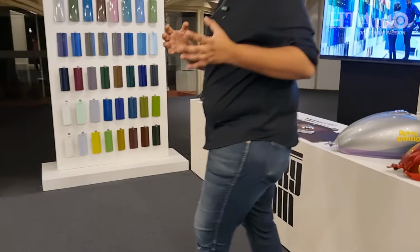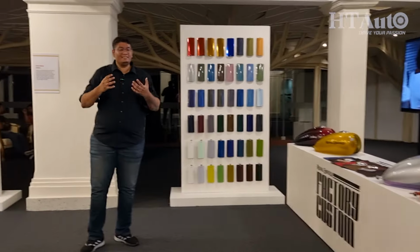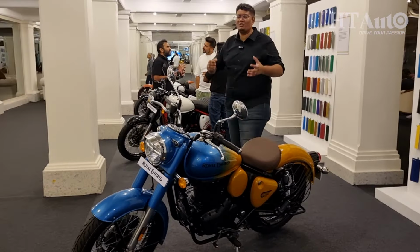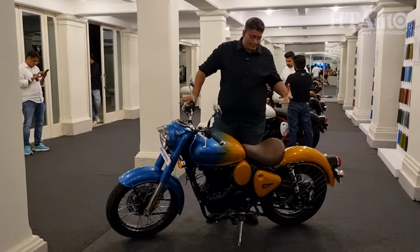Now remember, fundamentally it's still the same bike, so you still get the same motorcycle. In this case it's a 2024 Classic 350, so J series platform, 349cc engine, 20 bhp, 27 Nm peak torque, 5-speed gearbox, all of that stays the same. And the colorways is where primarily you will get the change.